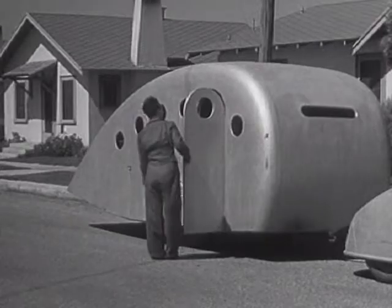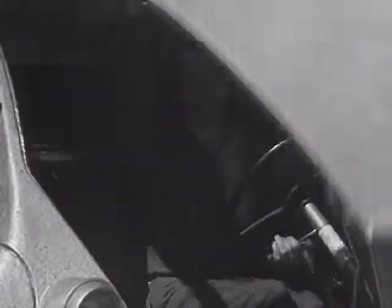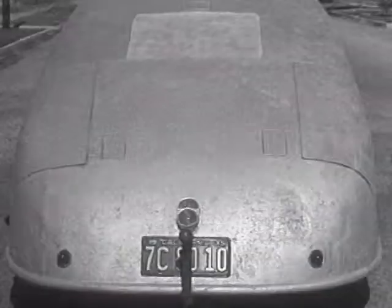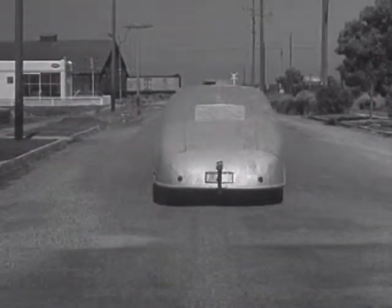The trailer seats 4 persons and sleeps 3. A periscope over the driver's head serves as a rear vision mirror. He may call it streamlining, but it looks like a turtle to us.